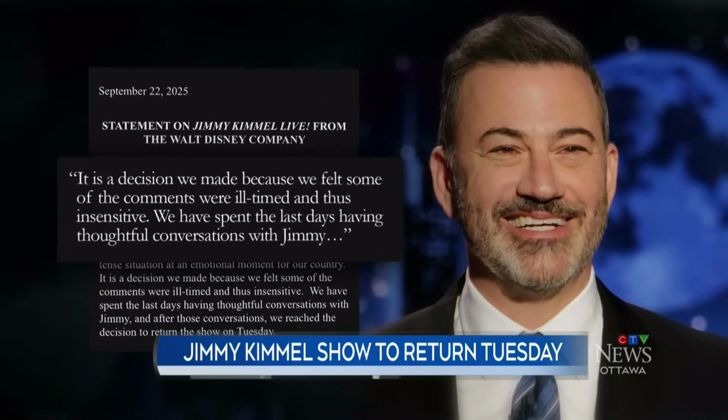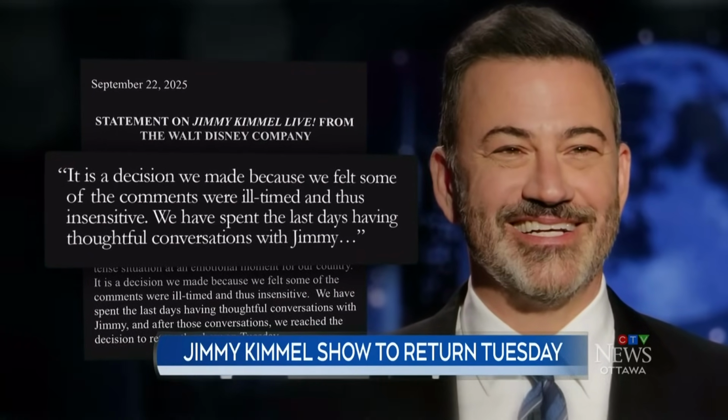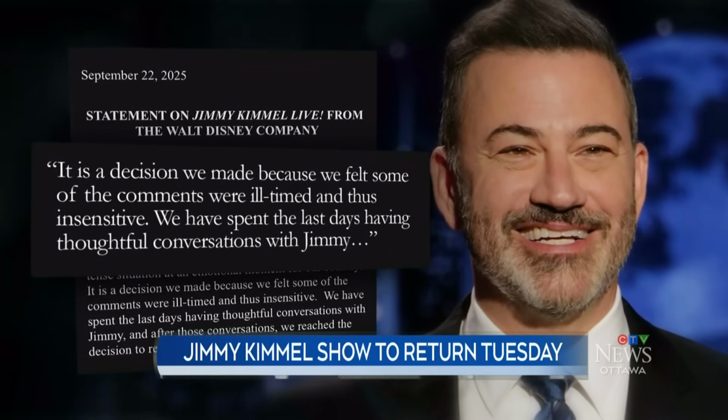Late-night talk show host Jimmy Kimmel will be back on the air tomorrow night, nearly a week after his controversial suspension over his comments about the shooting of Charlie Kirk. Disney, which owns ABC, said in a statement today it made the decision to suspend the show because it felt some of the comments were ill-timed and thus insensitive. The suspension sparked outrage and concerns about free speech. Disney says after thoughtful conversations with Kimmel, the decision was made to bring back the show.